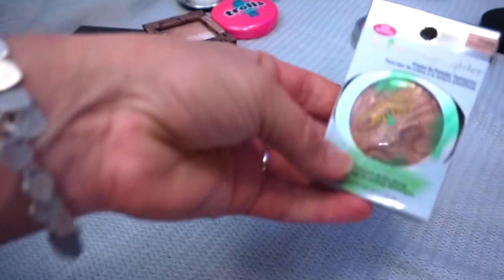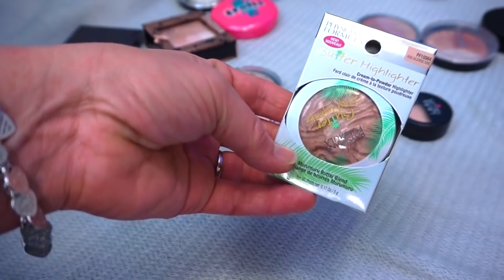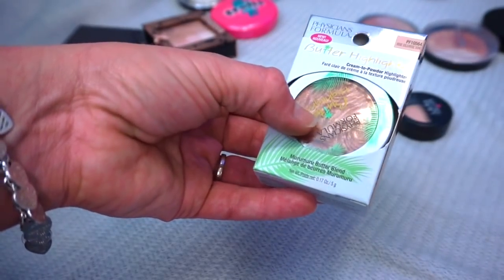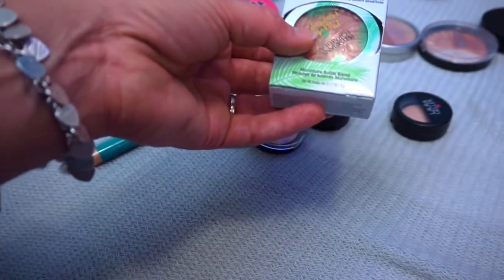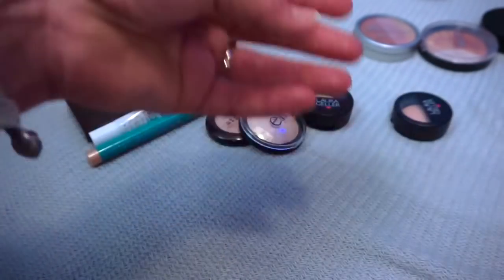Then we have the Butter Highlighter by Physicians Formula. I don't like this formula whatsoever. I feel like it leaves a lot of sparkle on my cheeks. It's mushy, kind of like the ColourPop, but I just don't find that I enjoy this one. I love the Lancome one. The Lancome is way better. So I'm going to keep the Lancome and I'm going to pass this one along.